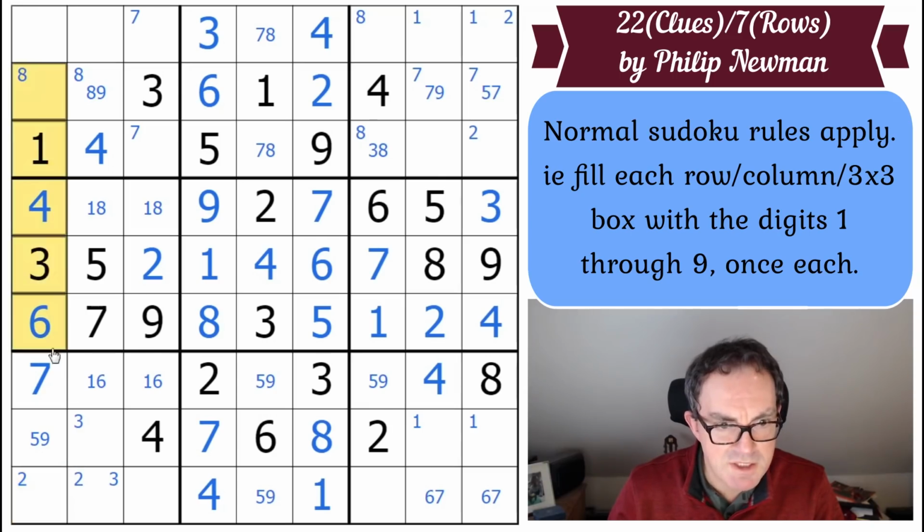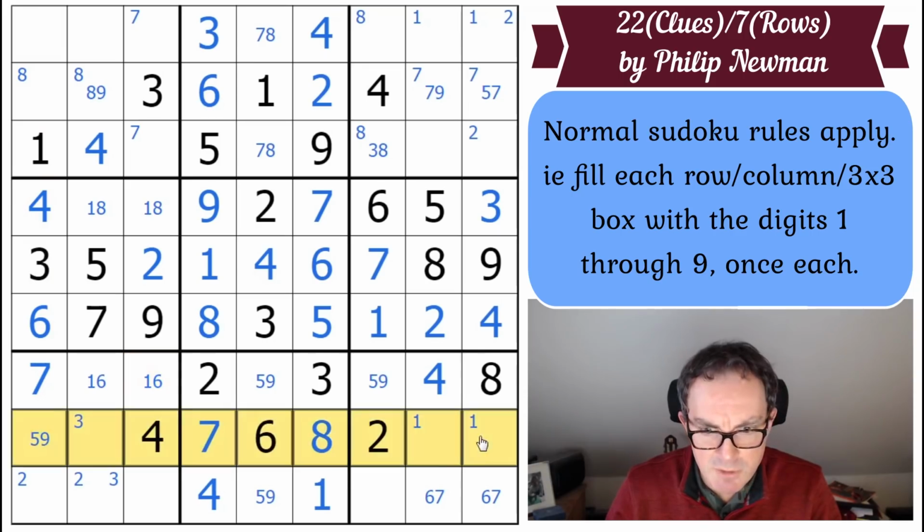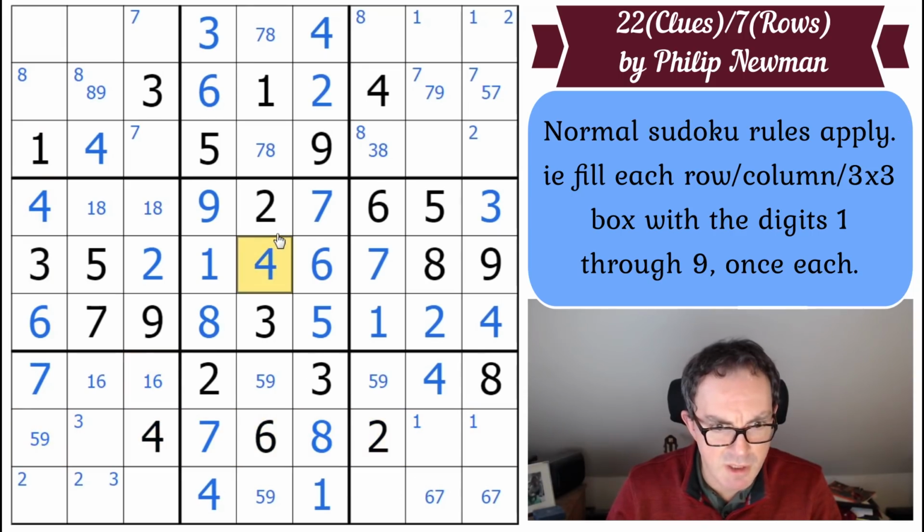No, that was a big disappointment. Column 1 has let us all down. Now, let's have a look at this row. We've got 1, 3, 5 and 9 along there. 1 is already in one of those two squares. 5 is here. So this square is only 3 or 9.